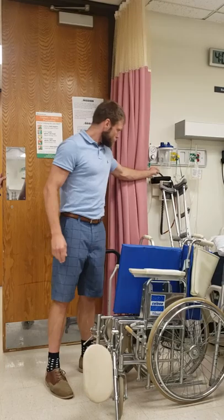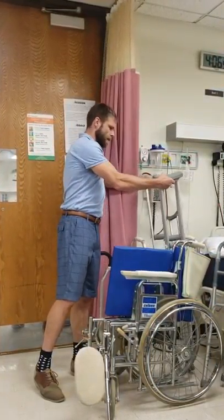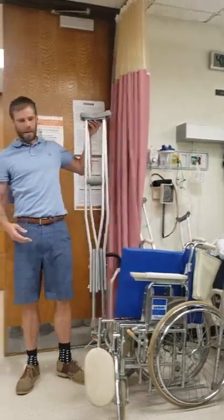Crutches. Oh, some of these are my actual crutches. Two sets are. That's right, my ankles. I'm like, how did we get so many crutch sets? I had a few of my own.